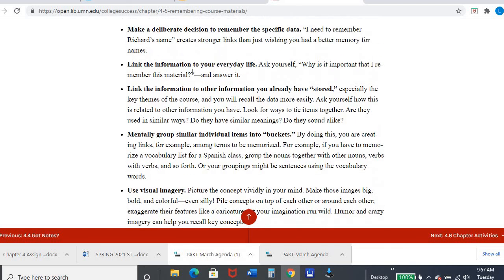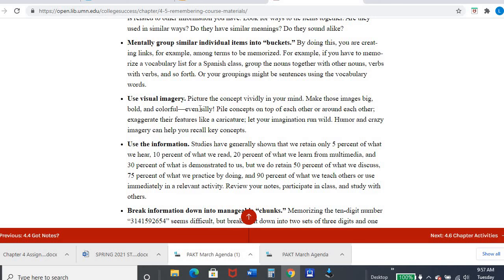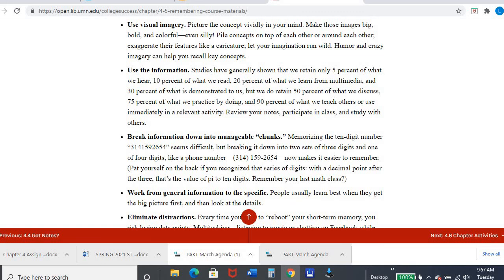They'll talk about, again, what I've already referenced, like linking information to your everyday life, connecting to what you already know. There's this thing called the picture superiority effect that says that we remember pictures better than just words. So if you can associate pictures and words together, you're more likely to remember that. Use the information.